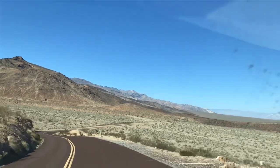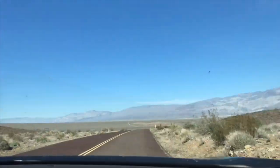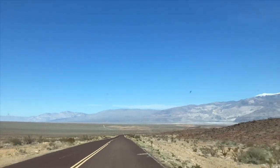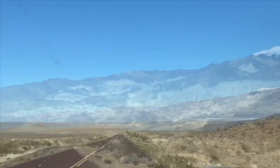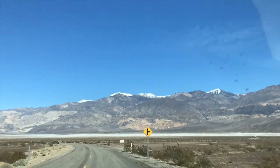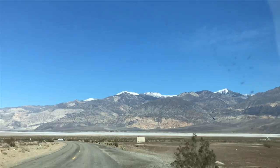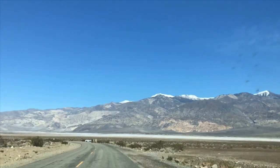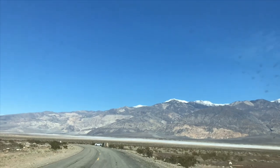Driving on Panamint Valley Road. On this road we have seen a beautiful place called Ballarat, an unincorporated community in Inyo County, California. It's also called a virtual ghost town. Earlier there was gold mining here, and later on they abandoned everything.